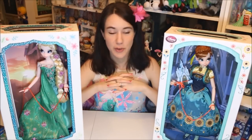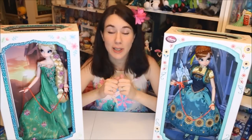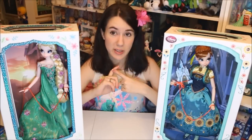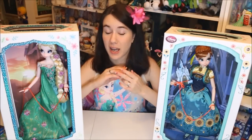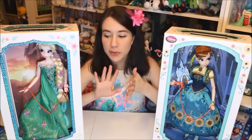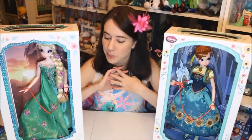So that is Elsa and Anna, the limited edition Frozen Fever set, and I am so excited to add these two to my collection, and I highly recommend them if you decide on getting them. I think they're gorgeous dolls, tons of detail. These are probably my second favorite from the first initial set that came out, the Snow Queen Elsa and the Coronation Anna. I thought those two were amazing, and I think these ones are really close to being my new favorites. I definitely like the Elsa doll the most. I love her green dress.